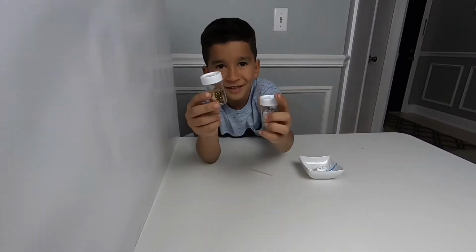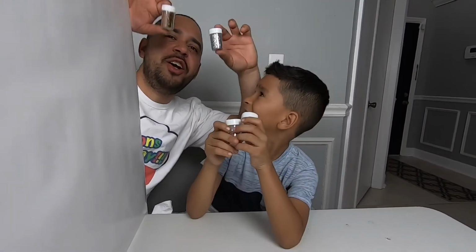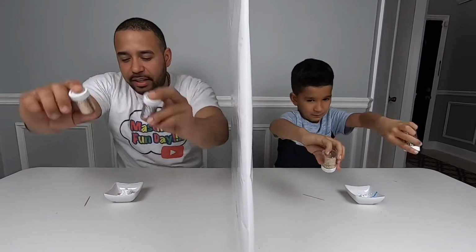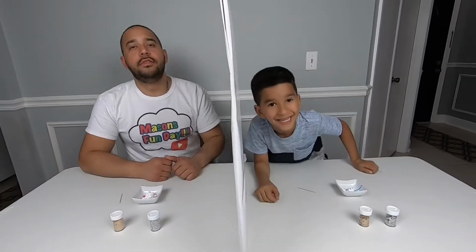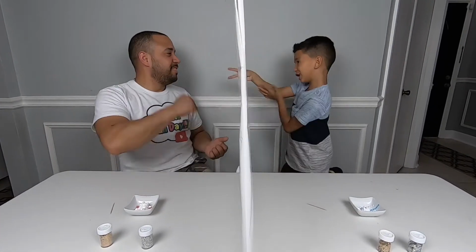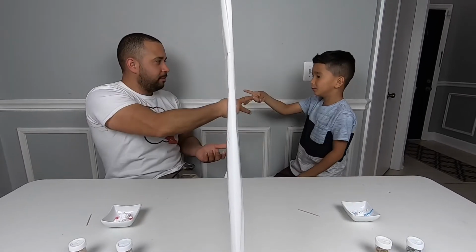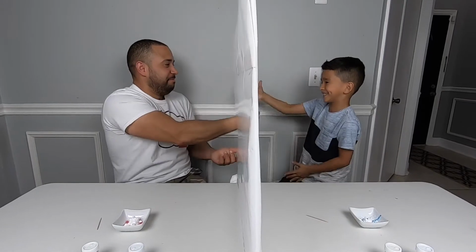So we have gold glitter and silver glitter. Oh yeah, guys, they look really cool. We haven't started yet. So we have those two glitters. Well, let's see who's gonna pick first. It's rock, paper, scissors, shoot. Rock, paper, scissors, shoot.